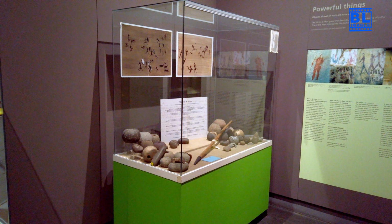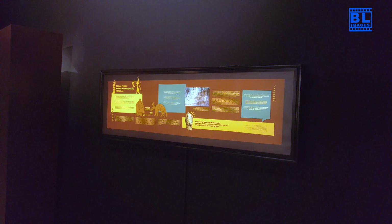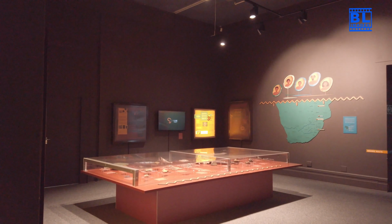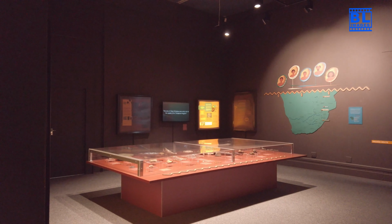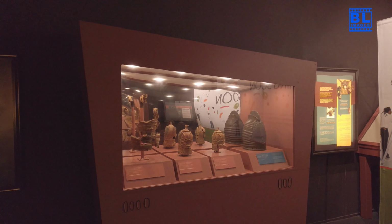Step inside and embark on a journey through time, from fossils dating back 700 million years to traditional clothes from the last century. Each exhibit tells a unique story of our planet's rich history and cultural diversity.